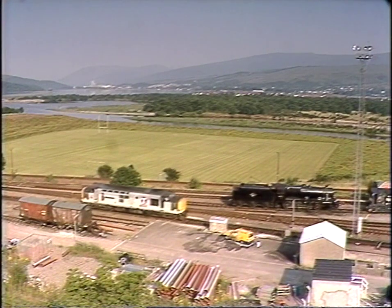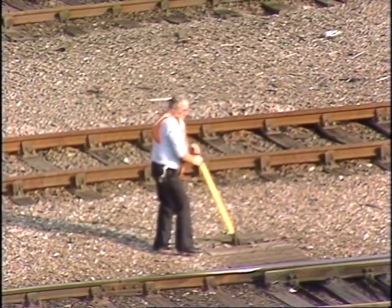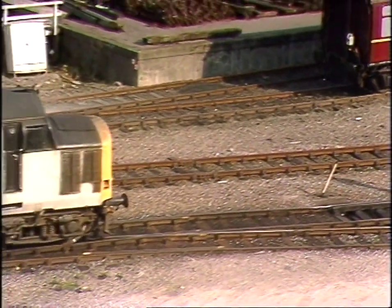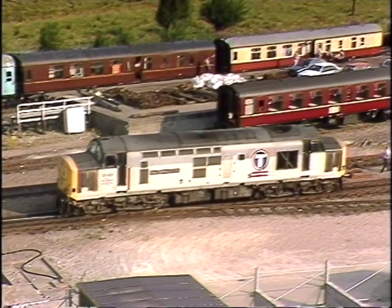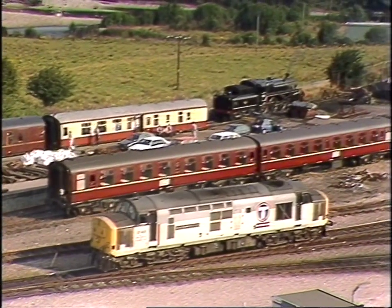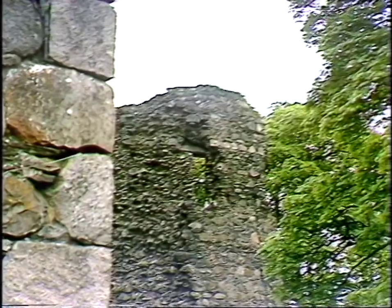Other than Inverness, this is the only locomotive depot in the Scottish Highlands. Behind the depot is old Inverlochy Castle. It was built in the 13th century by the Comyn lords of Lochaber, who lost it almost immediately in the Wars of Independence.